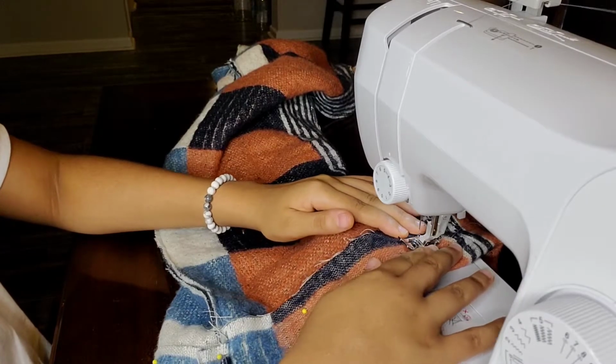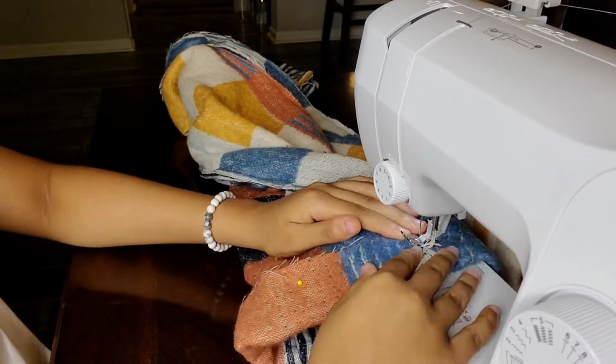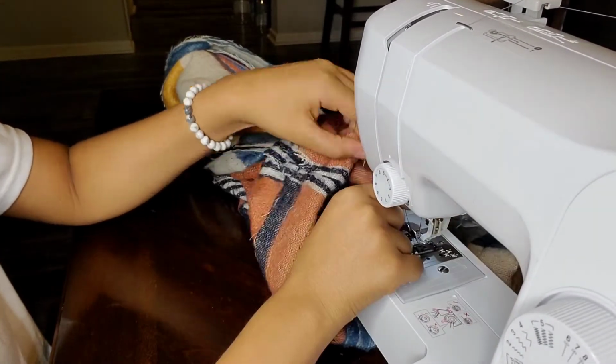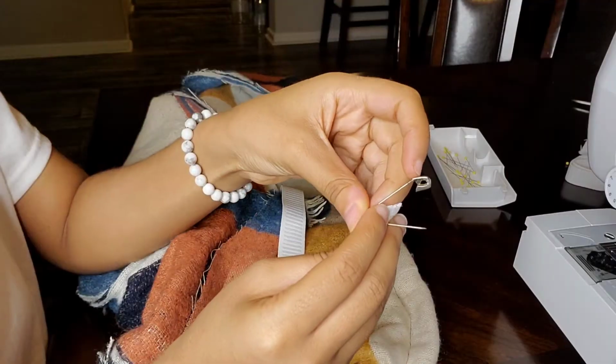Now I'm just going ahead and stitching all the way across. I'm making a tunnel for the elastic, but once I get towards the end, I don't stitch all the way through to connect it. I leave that part open so that we can use that to basically put the elastic through. So next we're going to take that elastic and put a safety pin on each side.